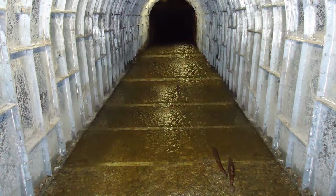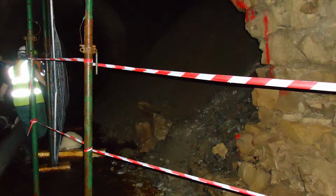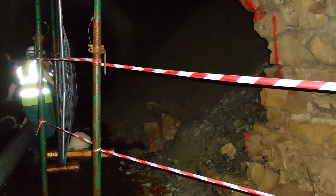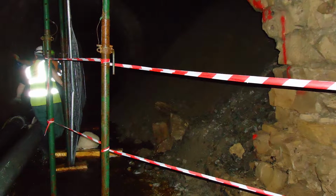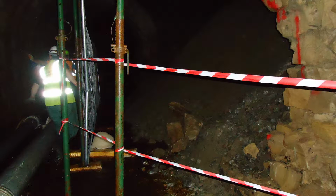In 2014, a much longer part of the culvert, separate from our 2012 repairs, was found to have collapsed. On the strength of our previous work, SES were contracted to repair this new section. This required a different approach.